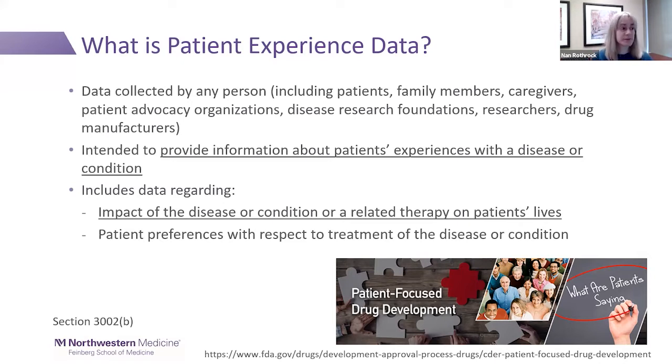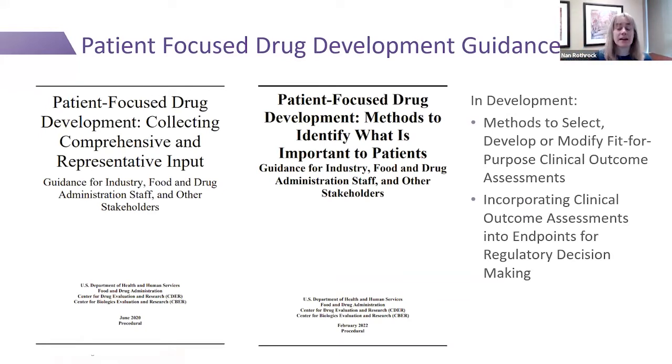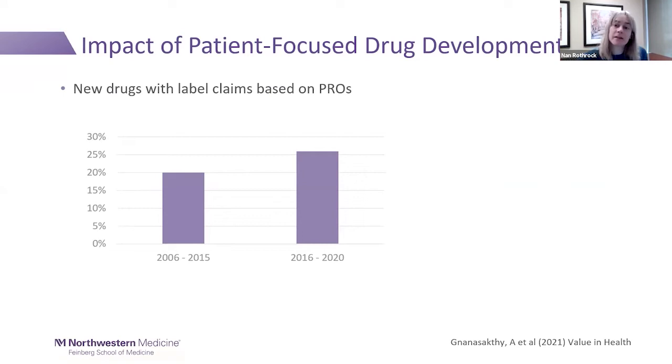evaluating label claims. The FDA has provided two guidance documents thus far. The first is on collecting comprehensive and representative input. And the second was just released in February on methods to identify what is important to patients. Two more guidance documents are in the works. They include methods to select, develop, or modify fit-for-purpose clinical outcome assessments and incorporating clinical outcome assessments into endpoints for regulatory decision-making. So again, this move to increased standardization and use of rigorous methods is continuing. How this will impact patient-focused drug development is something we'll all be watching.